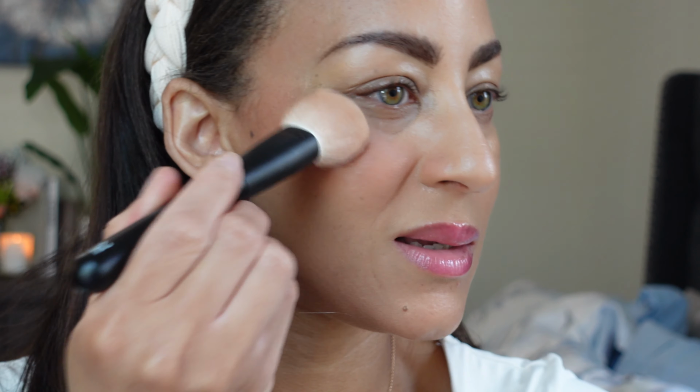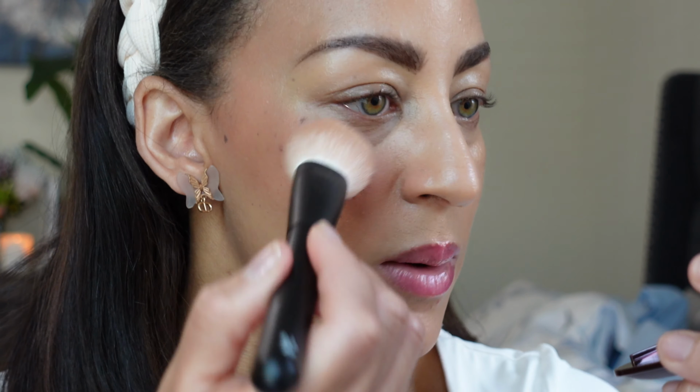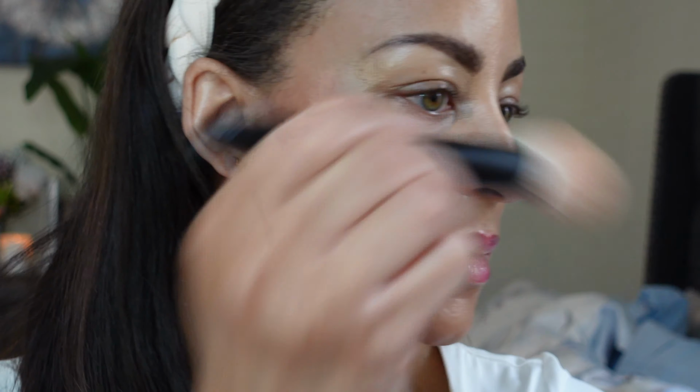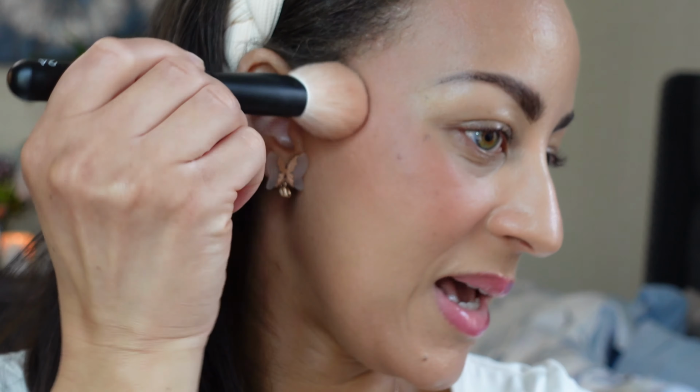The problem for me with cream blushes is that I feel like they don't last. That's the biggest thing. And I don't have time to be reapplying my cream blush when I'm at work. It's cool if I'm out and about and I don't mind it fading, but I really just want my makeup to last. What I liked about this formula is that I've tried it, and it did last very nicely. Now, I didn't wear it to work. I wore it when I was running errands.